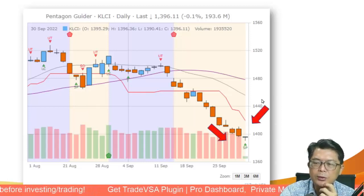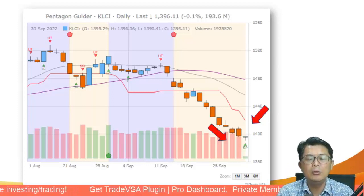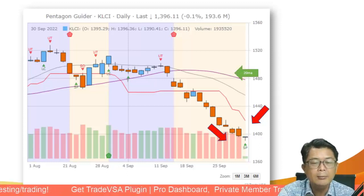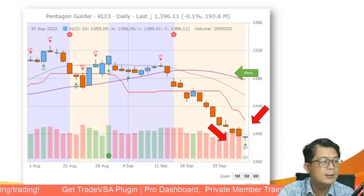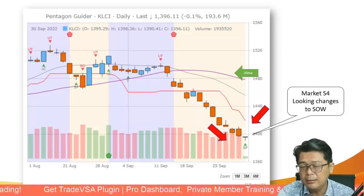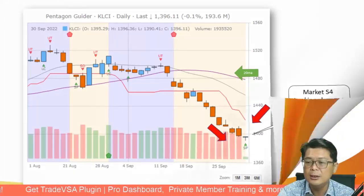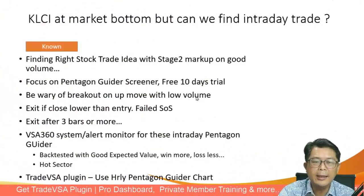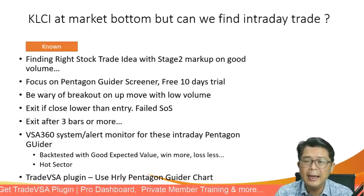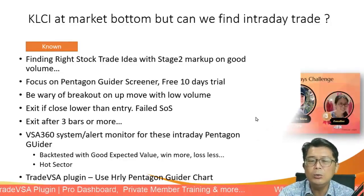And still in the downtrend, and you can also see the railway track is opening downwards. So there is still a lot of downtrend movement going further down in here, right? The 20-day moving average seems to be the resistance that we are getting in. So right now in downtrend, stage 4, we are looking at changes in the SOW. So KLCI market bottom, I believe we are very close to the market bottom because we almost have 8 or 9 bars, coming even to 10 bars in here. So that's actually a good area.